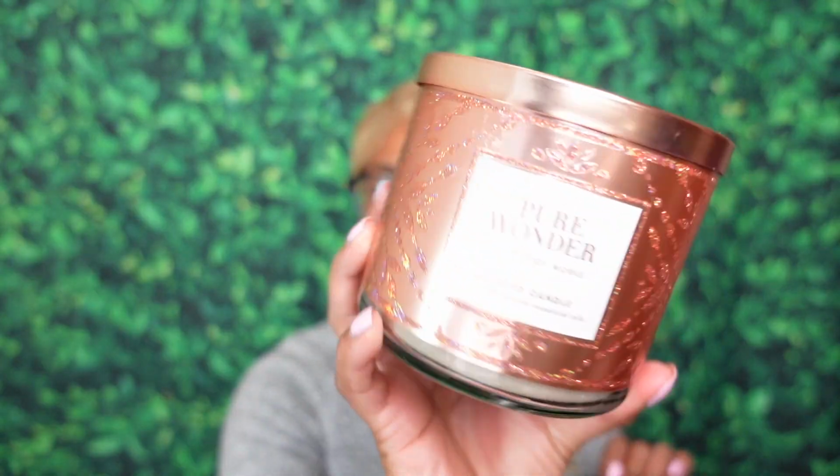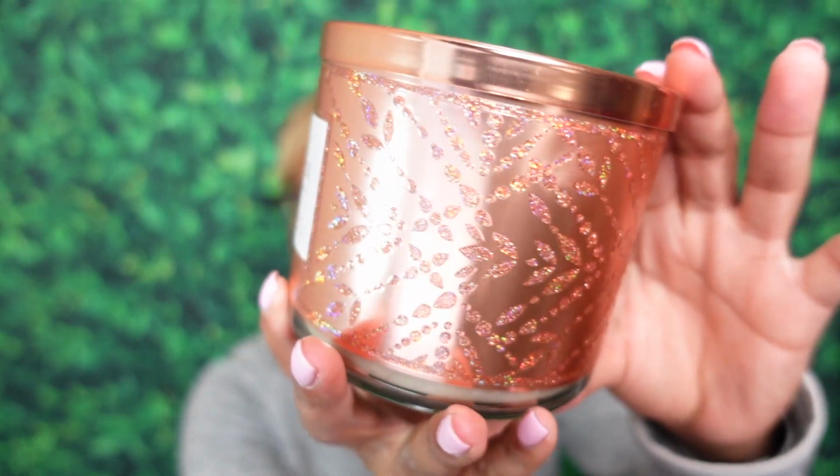The next candle, this one is so pretty. She is a diva, and honey, she's giving packaging wise anyway. This is from Bath & Body Works, and this is none other than the special candle Pure Wonder. I picked her up during, I want to say, Candle Day. The notes in Pure Wonder are Iced Rosé, Star Jasmine, Warm White Amber. Y'all, this candle is just pretty. I mean, look at the label here. This is a work of art, and I'm here for it.